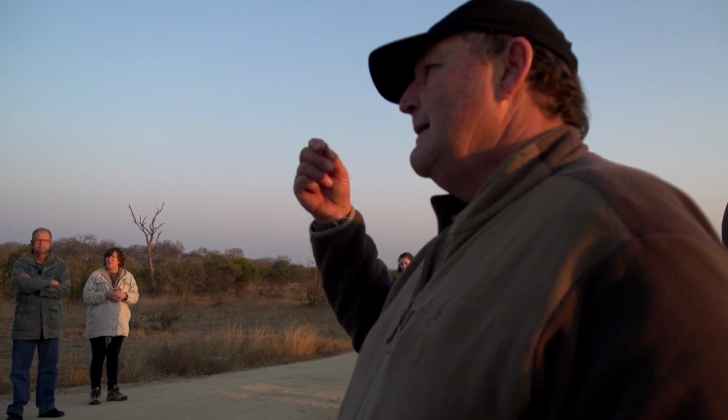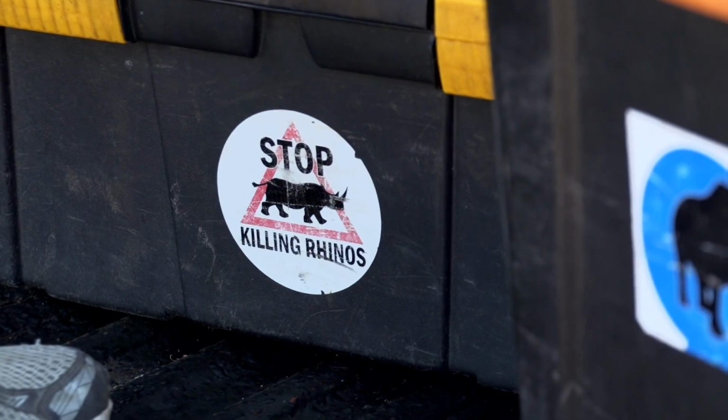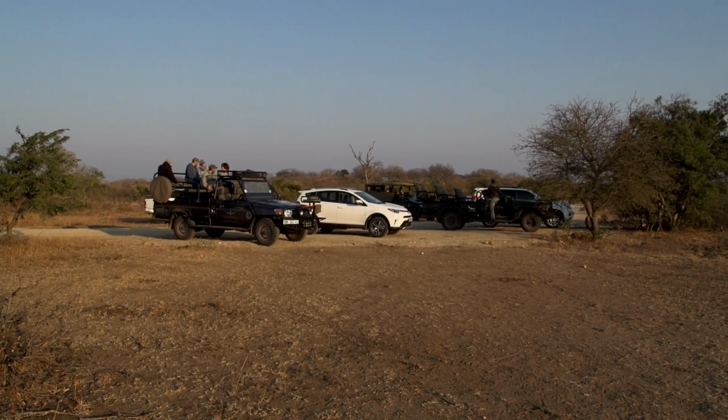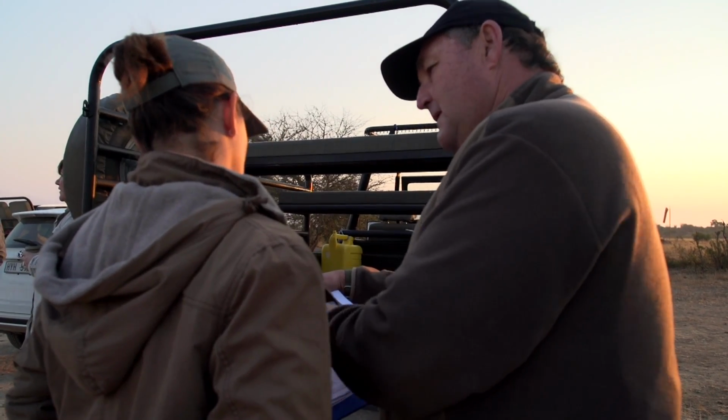He'll also put microchips in each of his horns, and while the rhino is down, it's very important that we collect DNA. So Dr. Pete's, we're going to collect blood, we're going to collect some hair samples. Where we drill into the horn, the sawdust from that also gets taken for DNA testing. It's a multi-agency, multi-talented team with one goal: rhino conservation.